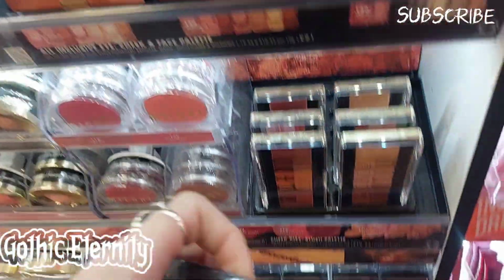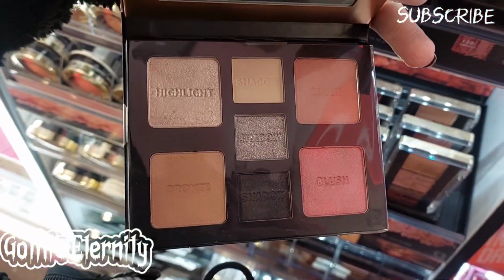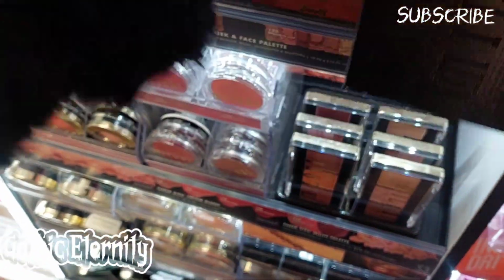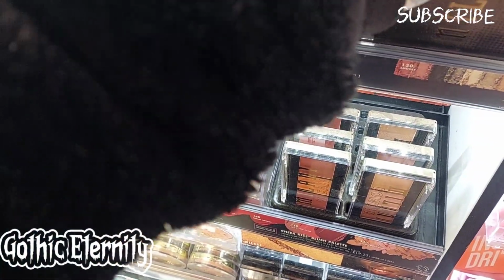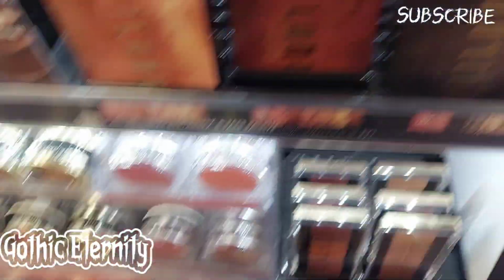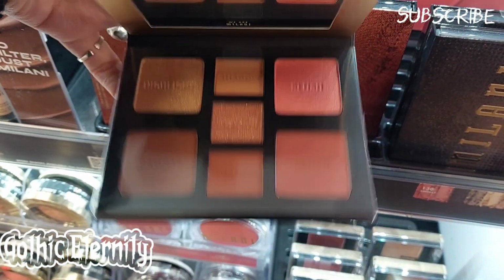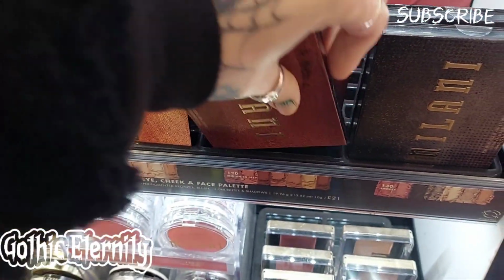Then I saw this cute little makeup palette here. It looks quite like a basic palette. It's not many colours, but I've probably used most of them. And then I thought I'd check out the next one here as well, if I can open it. So it's just browns and pinks and golds.